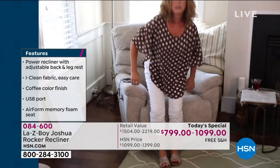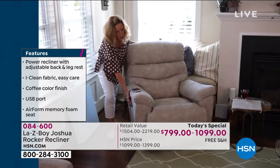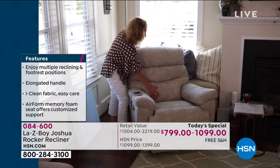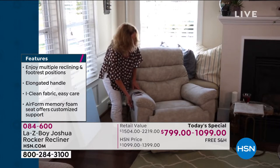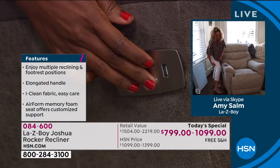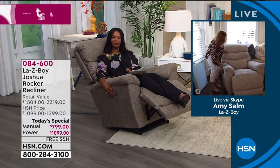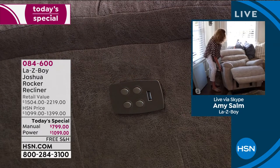But the way LaZBoy designs their furniture is the touch of the button. So if you recline the back, whether it's power or manual, as you recline, what happens is the lumbar support, which is how LaZBoy got started in 1927, stays fully engaged. But the front of the recliner comes forward and supports the leg rest at the back of the ankles and knees at any reclining position. If you raise that leg rest, again, one touch of the button gives you a precision lift and recline, and then you can raise both buttons and go into a full bed recline.